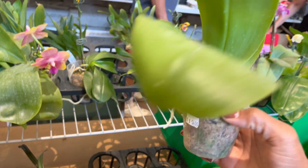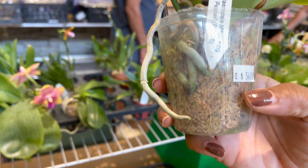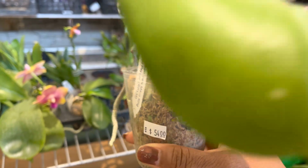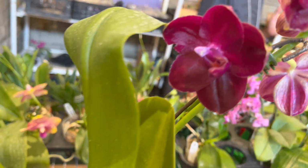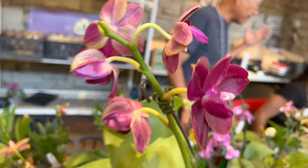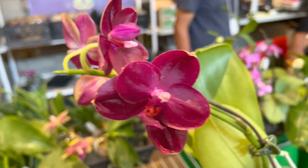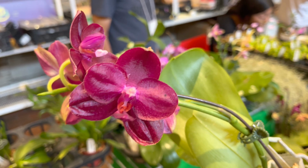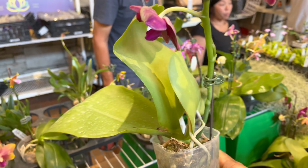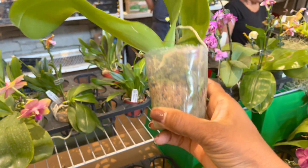Plant friends, I was drooling over this orchid. This is one of those orchids that you've got to see in person to really appreciate the deep, rich colors of the flower. It's priced at $54, but although it's a pricey orchid, I think it's absolutely worth it. These flowers are so nice and huge.